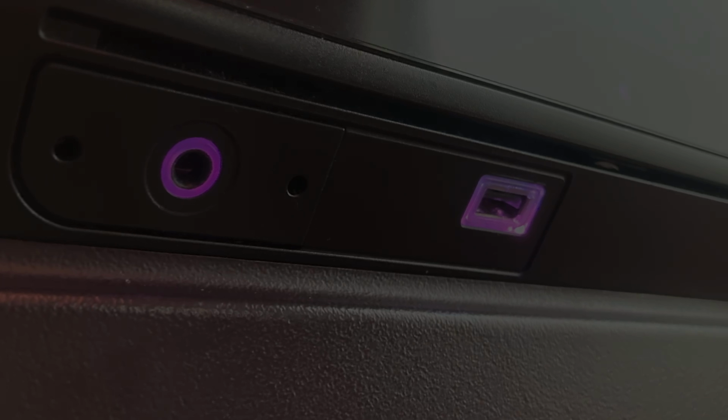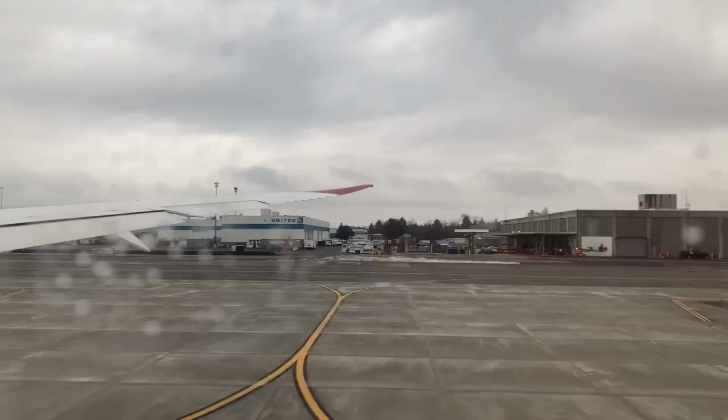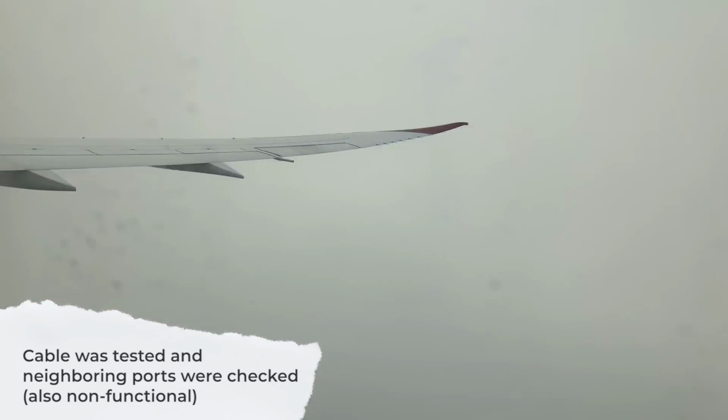While on the ground and shortly after takeoff, charging appeared to work fine, until it didn't. To make sure it wasn't just their port or their cable, our reviewer tested the neighbouring IFE and was able to charge their phone using their power bank.